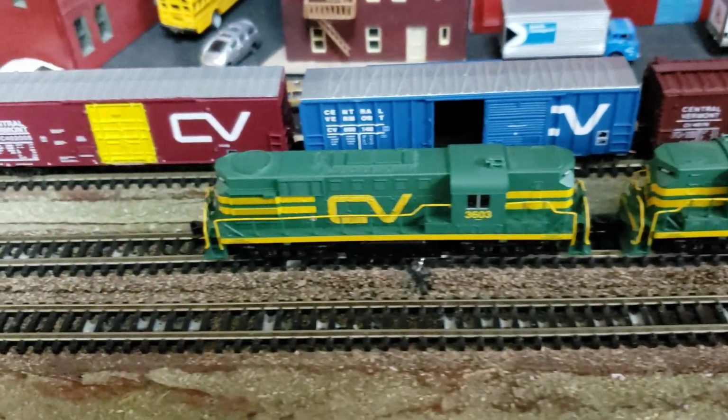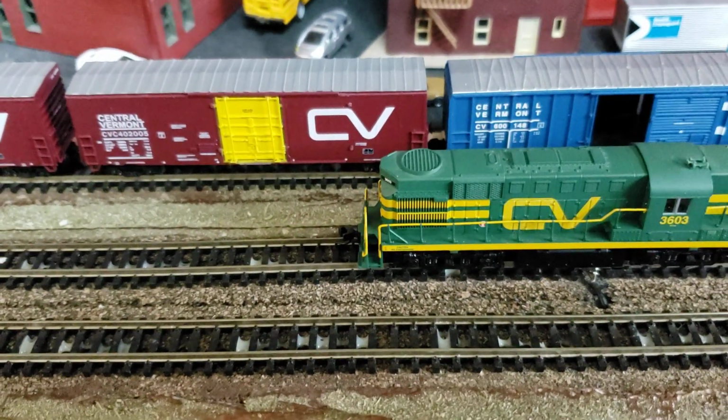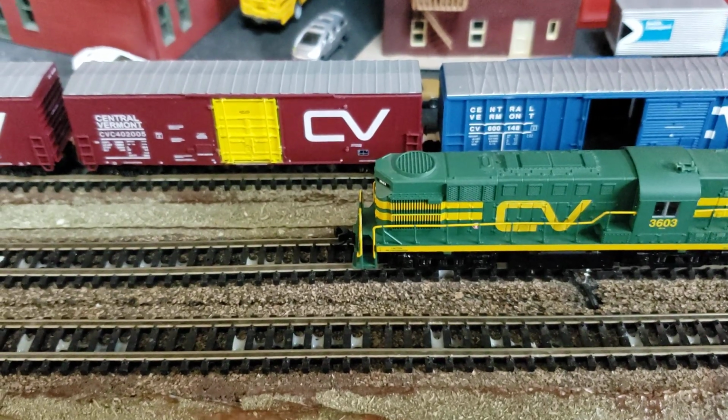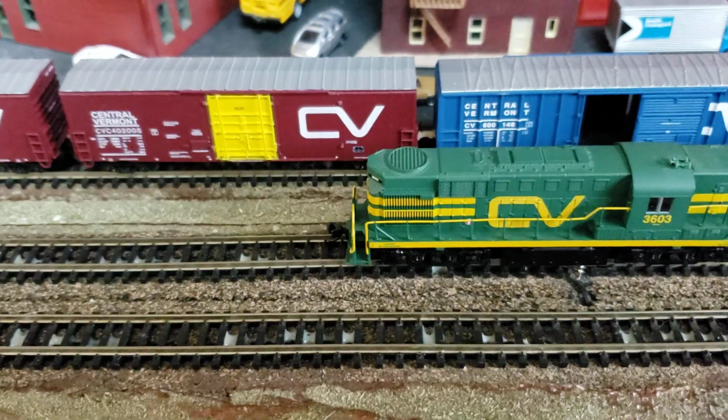As you notice here, a lot of the CV cars have that CV noodle, the Central Vermont, adapted from the Canadian National, which I really find cool. It's interesting the way they did that. A lot of the CN controlled railroads tried to do this wet noodle type of thing.